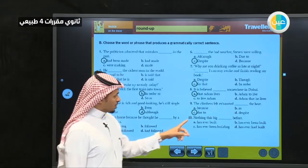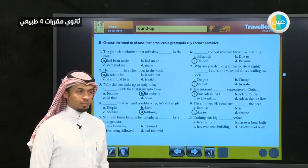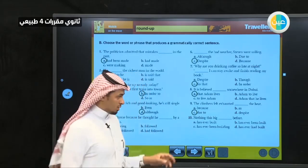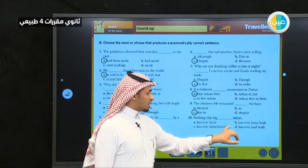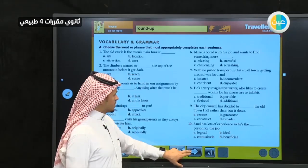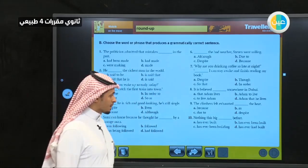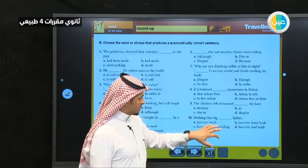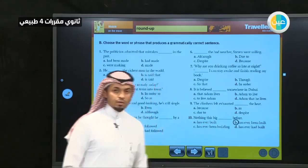10. Nothing this big before. So something very huge or very big happened, and I want to say that I have never seen this, this is the biggest. So either I say nothing this big has ever built, or nothing this big has ever been built, or nothing has ever been building, or nothing has ever had built. So the answer is nothing this big has ever been built.